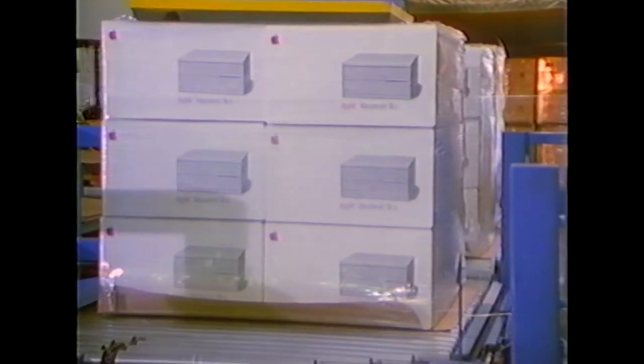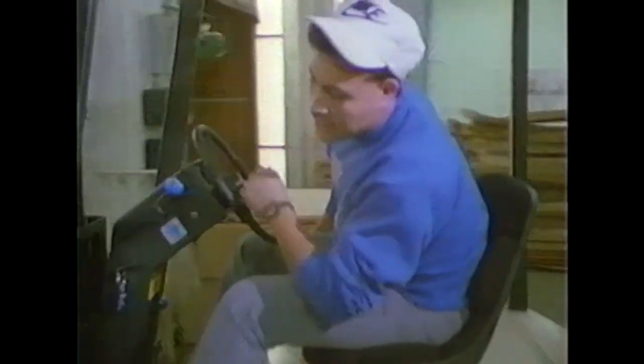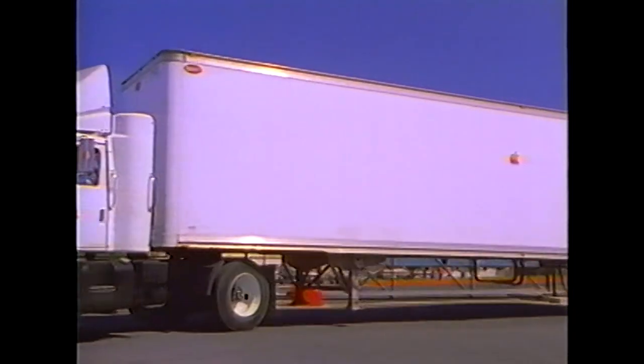A completed pallet is wrapped in plastic. The plastic wrapper protects the boxes and provides strength for the pallet. A forklift moves the completed pallet into a waiting truck. When the truck is fully loaded, it leaves the manufacturing facility and drives directly to Apple distribution centers. Working together, people and machines have created a complete Macintosh computer in about 36 hours.